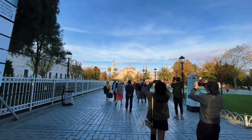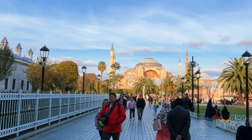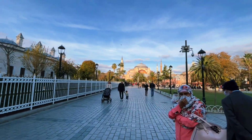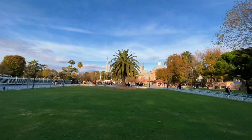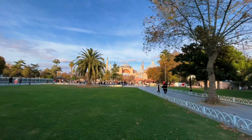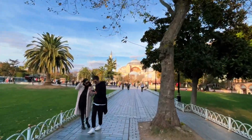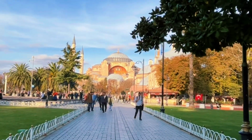Before the year 360, there was a pagan temple at the place where you can see Hagia Sophia today. Constantine the Great ordered a church to be constructed in the place of the temple. It was a wooden roof temple, and in the year 404, the church was burned because of the riot when Saint John Chrysostom, known as Goldmouth, was exiled.